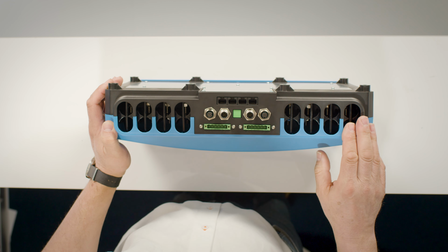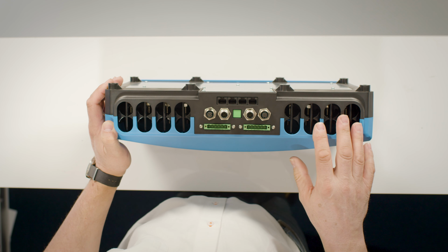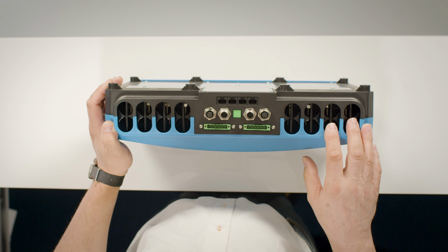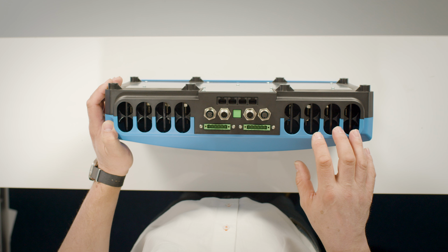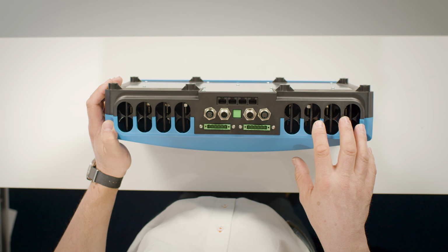So on my right hand side here, we've got 4 connection points for batteries or strings of batteries. And the positive side of those are fused, negative side goes onto a buzz bar. We can see that in a little bit more detail when we remove the lid and have a look inside.